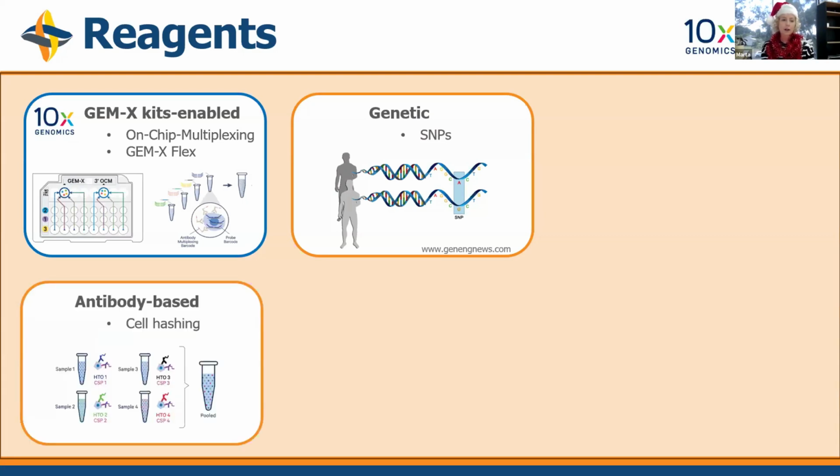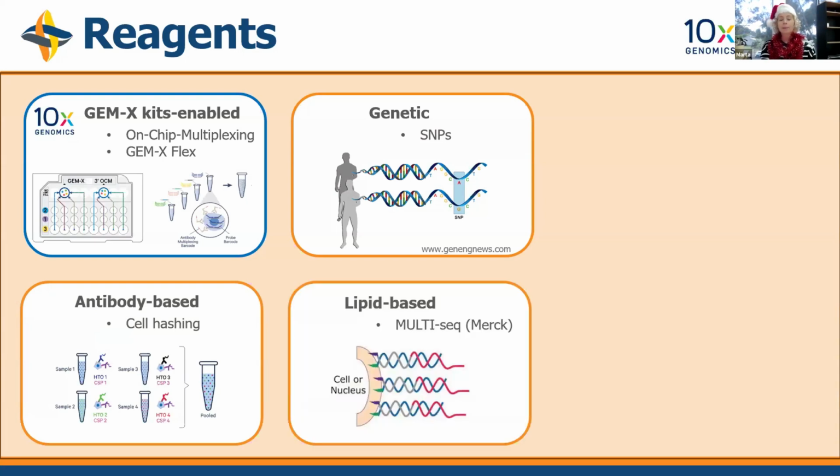The next option is antibody-based approaches, also known as cell hashing, where you label cells with antibodies conjugated with barcoded oligonucleotides. And then after running the assay, you can again separate the samples bioinformatically. Similarly, with lipid-based assays like MULTI-seq available from Merck, especially when no antibodies, no SNP genetic multiplexing is available, the lipid-based method can help you out.